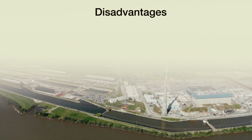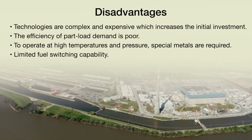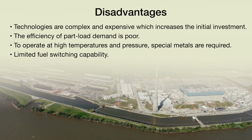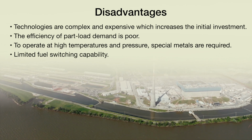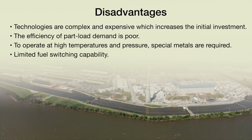But there are some disadvantages also, because it is a big plant. The technologies are complex and expensive, which increases the initial investment. Efficiency at part load demand is poor. Thirdly, because we are operating at a very high temperature, we need special metals for the manufacture of the combined cycle plant, and there is a limited fuel switching capability.